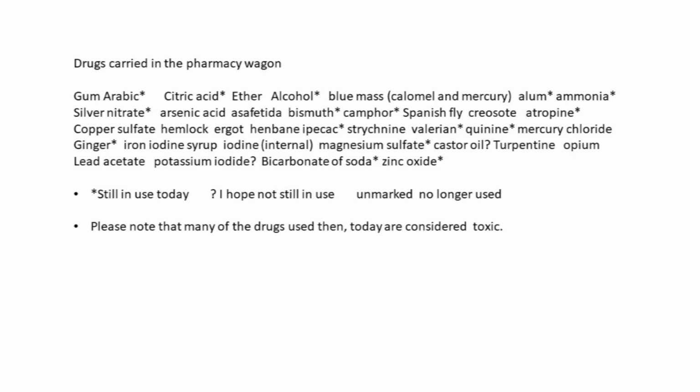Ergot. What's ergot? Anybody know? Hallucinogenic. It's basically the fungus of rye and barley. It is probably the cause of the witchcraft trials in Salem. Ergot poisoning.